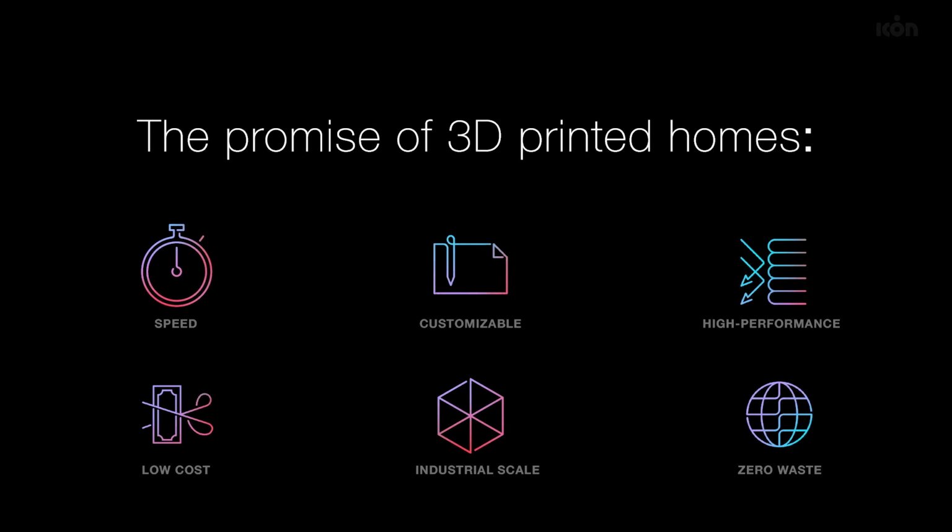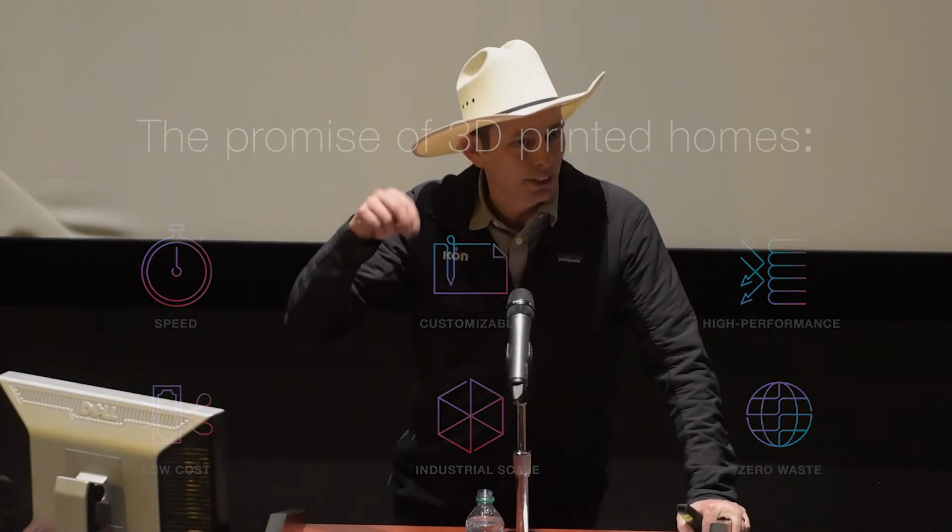It's a naturally high performance material, very resilient, high thermal mass, et cetera. All of this lowers the cost both of construction and of operations. If it's robots and software, it's scalable. And waste. If you've ever been to a construction site, sometimes there's more waste than house. And with 3D printing, you print what you need to the drop, and then you stop. And that's cool not just because it rhymes, that's cool because that's a big problem.